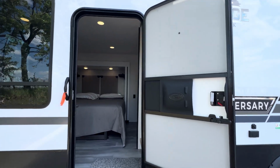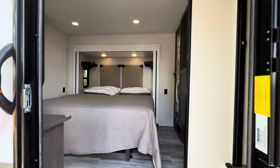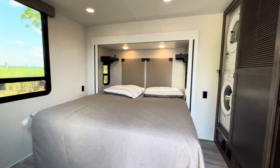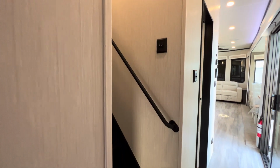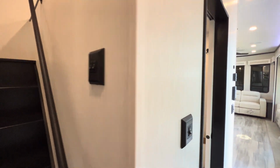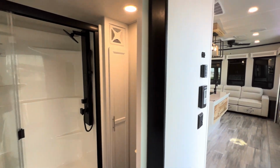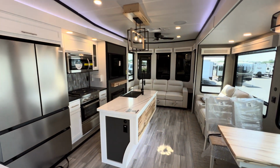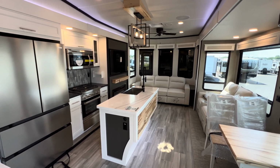But again, it's the 2024 Cottage 40 CDL. We're gonna walk in here, the bedroom, give you a little sneak peek. See that big old window, washer and dryer, kind of home on the road. You got the loft heading up those stairs. And then of course, you got your restroom right there. But this is gonna be the main star of the show and why they sell so many of these darn things. Look how beautiful this is.